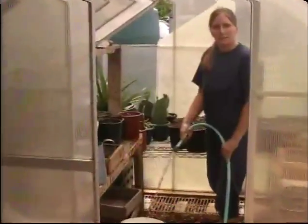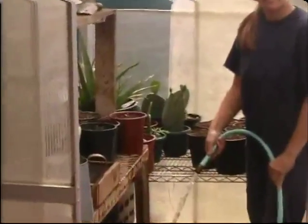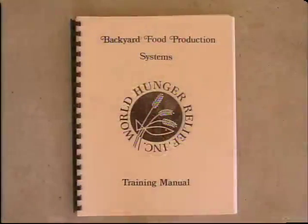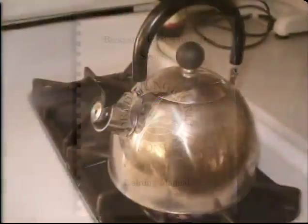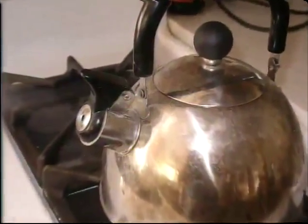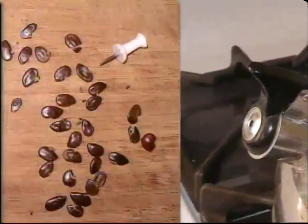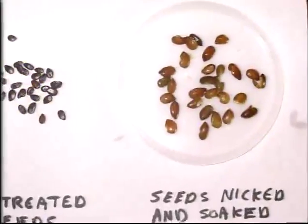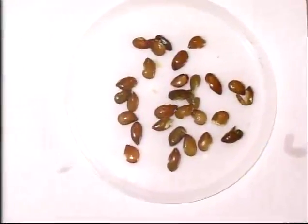Leucaena is often started from seed in March or April in a protected area. The best directions for the process are in the World Hunger Relief Manual on Backyard Food Production. Here is an overview of the process. The seeds need to be scarified either by pouring boiling water on them or by nicking them with a knife or a pin. Let them soak for 12 to 24 hours. The seeds will swell up.